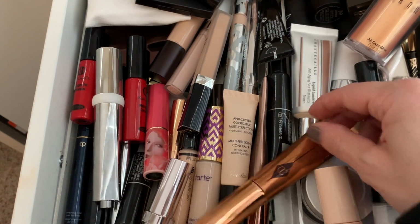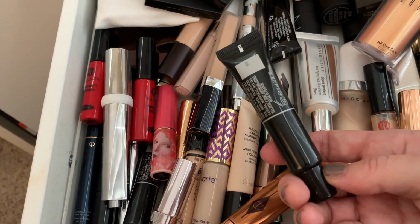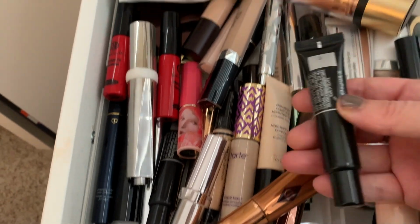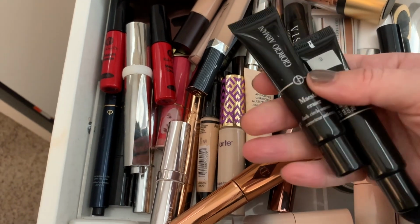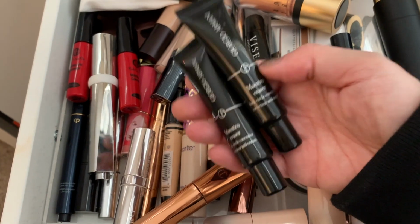Let's see. Oh, this I definitely need to get rid of. So these are my Giorgio Armani Maestro erasers. I have it in two. Is this the other one? No, it's my video art. I have two of these. When we come across, here's the other one. I have 3 and 4. These are just old. They don't even make these anymore. So I'm going to be tossing these.